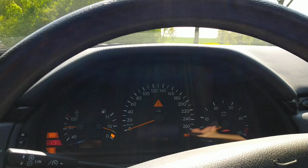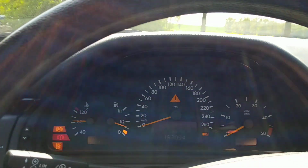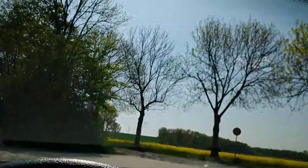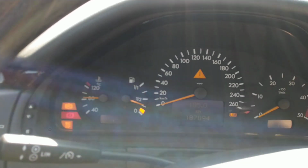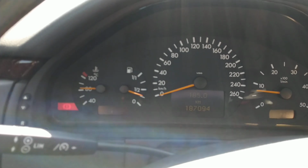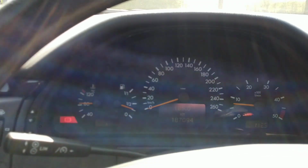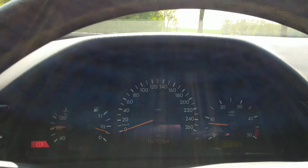Okay, so finally let's start the engine and let's see how it sounds. I'm gonna close the sunroof. And let's have it here, the 4-cylinder 2.2 liter engine. Excellent. So you can see, even after 22 years, the 2.2 liter diesel engine still runs fantastic.